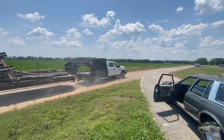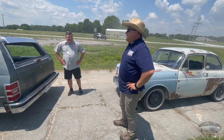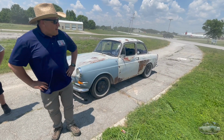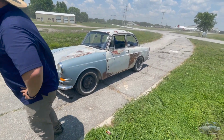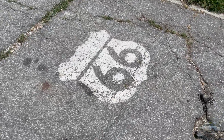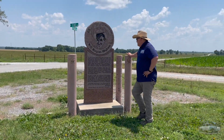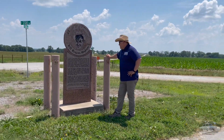Here's some folks going along. Thumbs up. Somebody happy today. Heck yeah. These cars just put smiles on people's faces, man. They do. Look at that, man. I wonder how old that is. In 1922, a nine foot wide roadway was completed between Miami and Afton, Oklahoma.